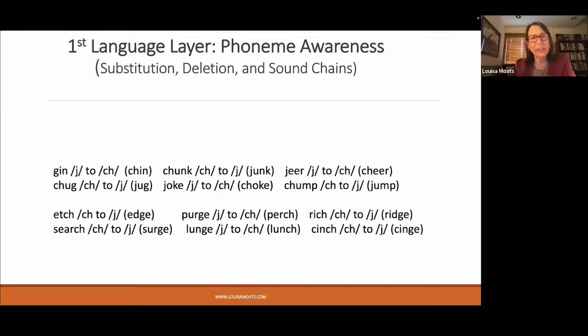So if we're going to have a phoneme awareness activity in a lesson that is going to focus on spelling patterns that involve ch and j, we might start with a very brief, fun exercise that involves substituting sounds, deleting sounds, or chaining sounds. So for example, we might say to kids, say gin, now change j to ch. What's the new word? Say chunk, but now change ch to j. What's the new word? Say joke, now change j to ch. What's the new word? And then with these sounds on the ends of words, say etch, now change ch to j. What's the new word? Edge. Say lunge, now change j to ch. What's the new word? Lunch, and so on.